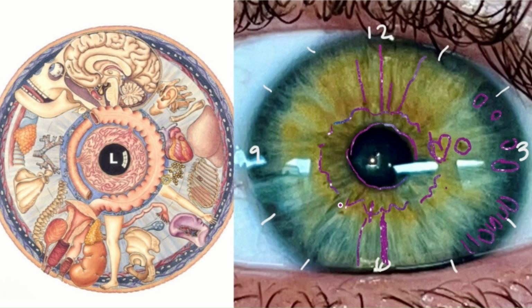Now, this area here is definitely catching my attention. And again, we're looking at the last part of the sigmoid as it transitions into the rectum. So again, more focus on the colon, and especially the sigmoid colon. And I would highly recommend some colon cleansing. And then we also have this interesting marking here that is the low back. So we're looking at the lower back as it is bordering the bladder.